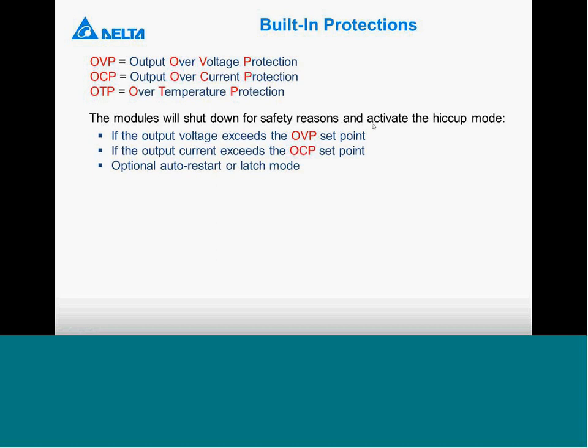The hiccup mode means there's a certain time for recovery, and when your failure disappears, the converter starts. If the failure didn't disappear, it goes back again to the hiccup mode, and this repeats until the failure is found and the problem fixed. The auto restart, this is what I just explained. Another option is the latch mode. Whenever there is a failure and the hiccup mode is activated, it latches, and there is no auto restart here.